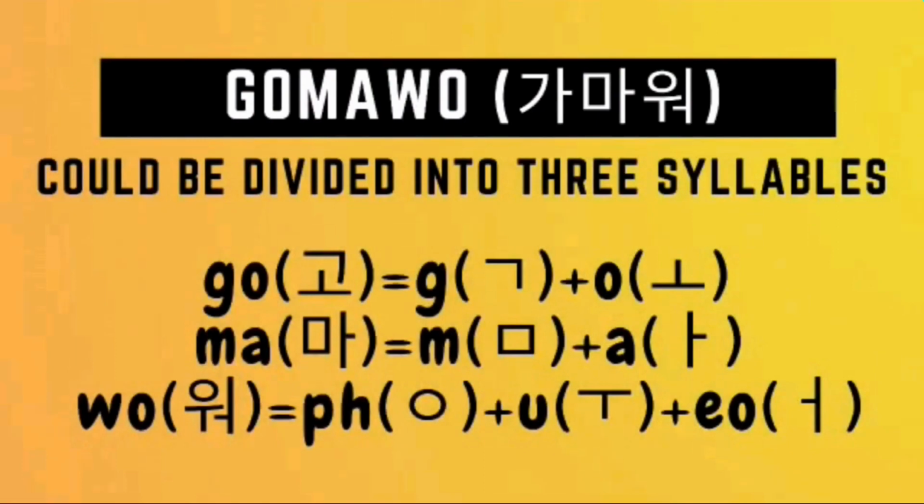How do we write gomawo in Hangul? This is composed of 3 syllables. The first syllable is go. This is written by joining first a giok character followed by an o character. The second syllable ma is written by drawing first a miyam character followed by an a character. The third syllable wo is written by drawing first a no sound or a placeholder iyang followed by the u character followed by the o character. And then we just need to combine this to form the Hangul of the word gomawo.